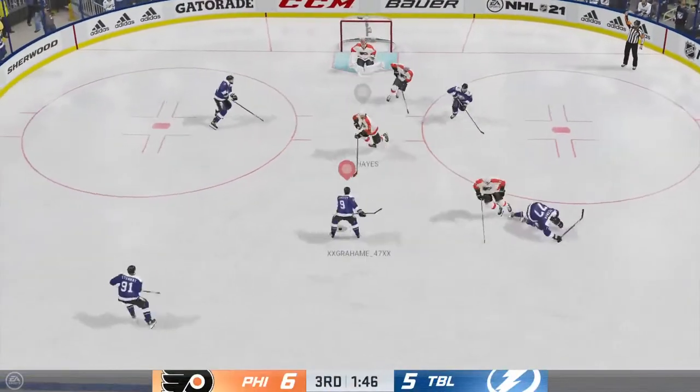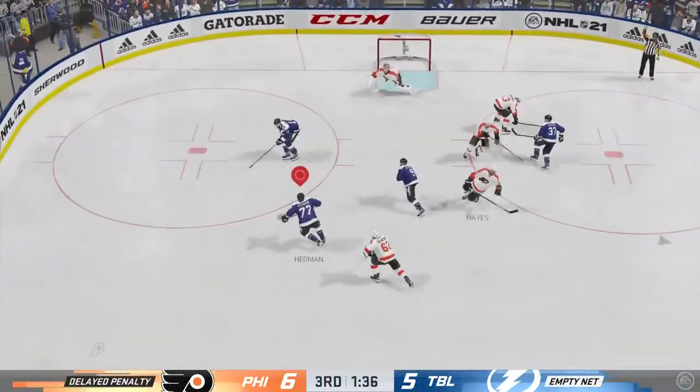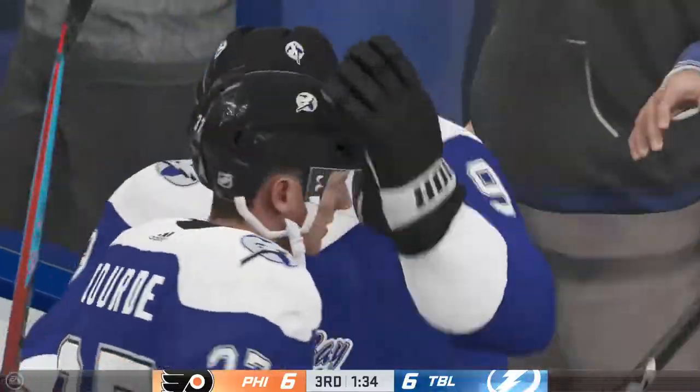Oh, look at that. Here we go. We got a penalty coming up right here. Puck grabbed by Gord. Here he is on the tip, and they score! I guess they didn't need that power play after all.